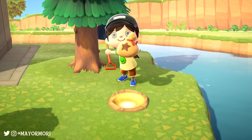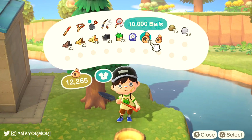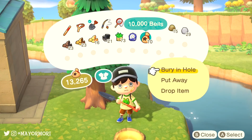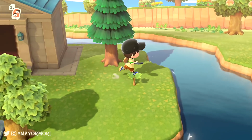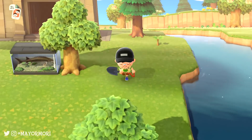I dug up 1,000 bells. That's all I've dug up so far. I don't know if you can dig up more. But what we'll do is we'll put that away and then we'll bury 10,000 bells. And hopefully, as long as it's not too close to the river, that will grow into a tree. And we can see if we get more than 10,000 bells.